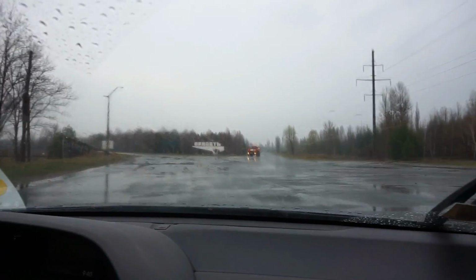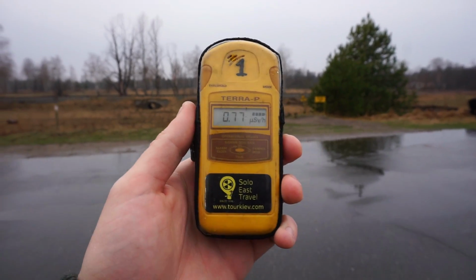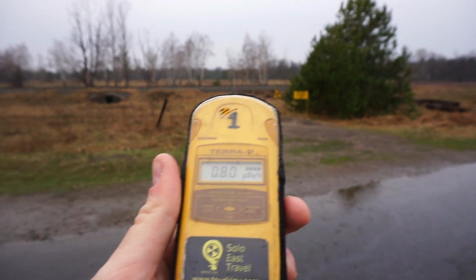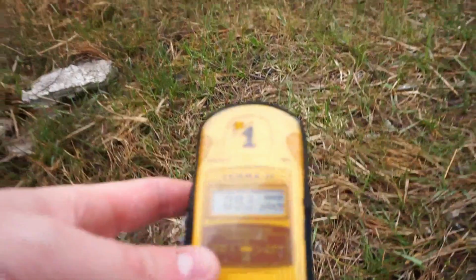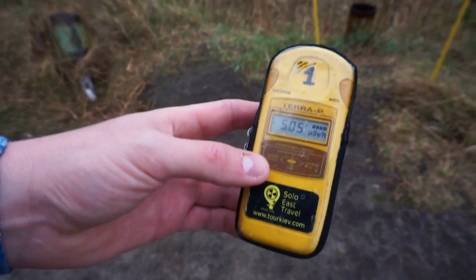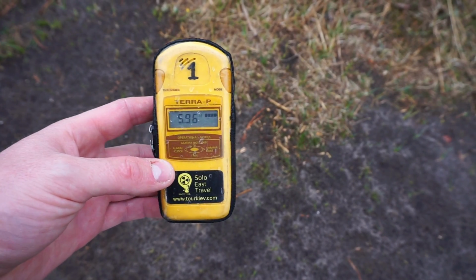And there we have the famous sign. Right, so guys, I'm going to show you how radioactive the Earth is. As you can see now, it is 0.78. The closer I get to the soil, as you can see, it's getting higher. Now, if I put it down to the ground, you can see it's up to 0.93. If I even go over here, it starts to beep, and it's 4.33. And that is how much radiation you are going to get through your body in an hour.